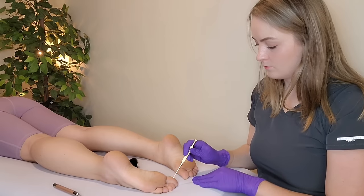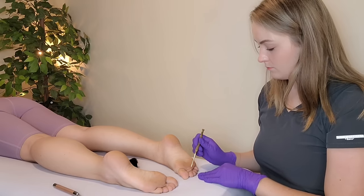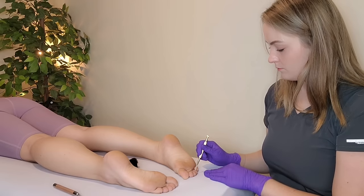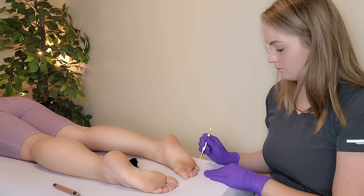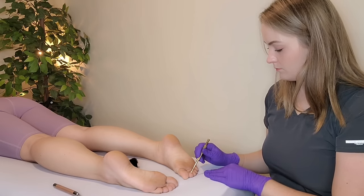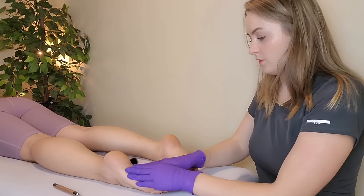Middle toe, big toe, big toe, middle toe, second to last, pinky toe, second to last, middle toe. Very good.